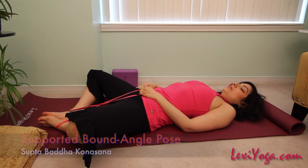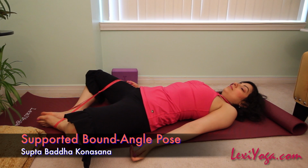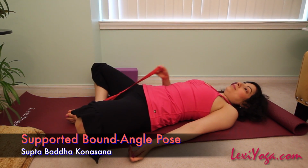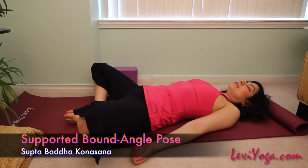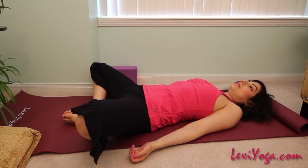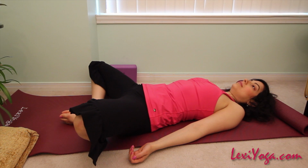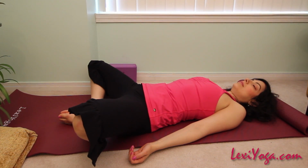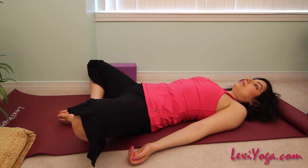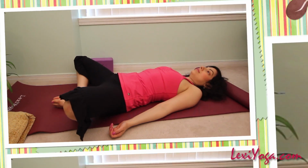Supported bound angle pose calms the nervous system, soothes the digestive system, relieves menstrual cramps, opens the inner thighs, and eases mental agitation. This pose grounds monkey mind energy as it restores vitality. Its abdominal opening quality focuses energy into the lower body, which opens the inner thighs.